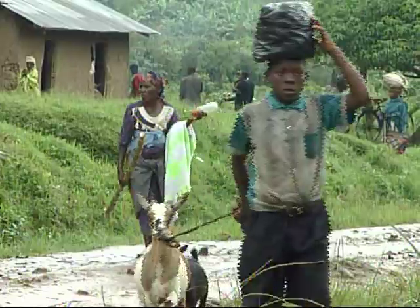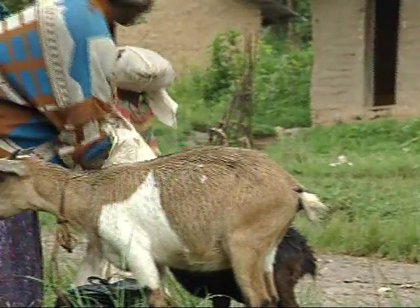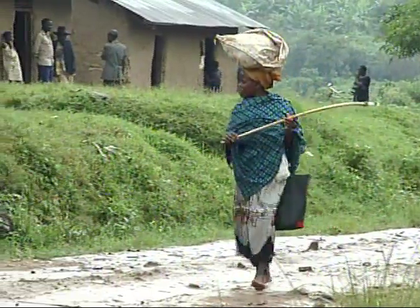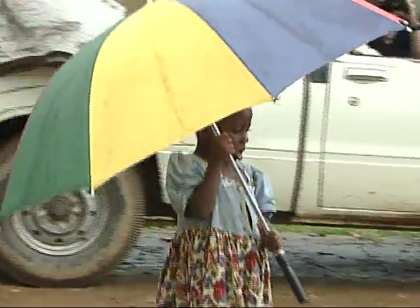Although Uganda is rich in natural resources, it remained one of the world's poorest and least developed countries until the 1990s. Political stability and economic reforms have turned things around, clearing the way for tourism and new opportunities.